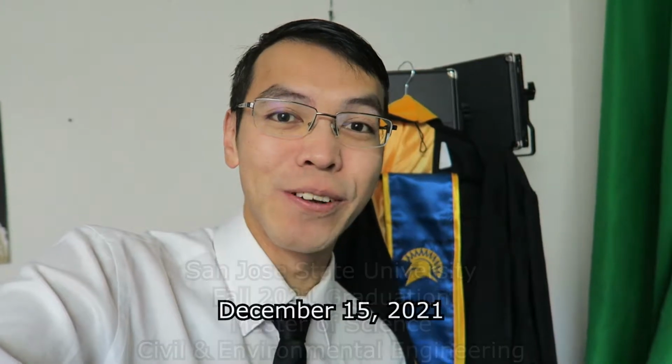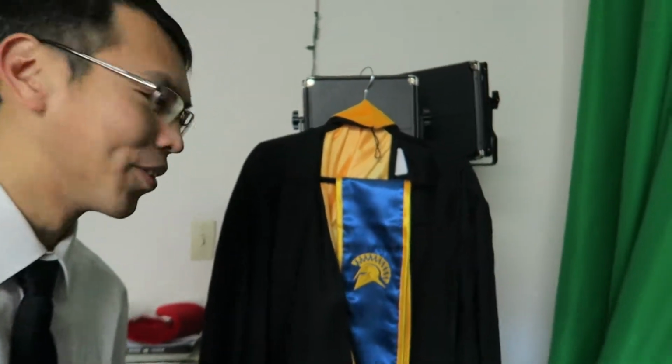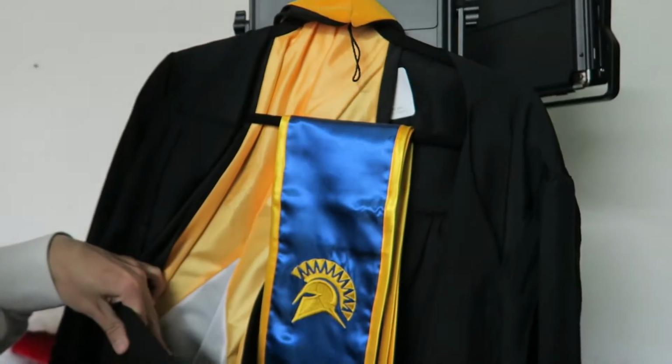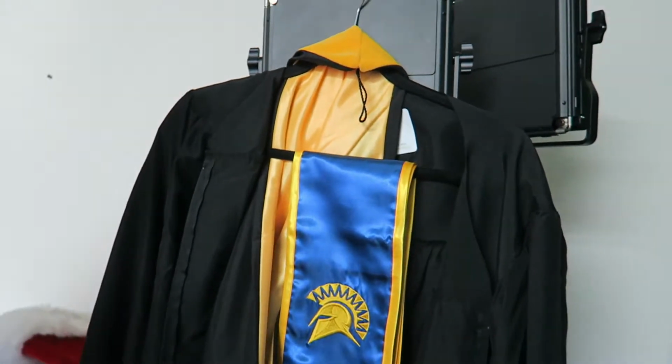Today I'll finally be graduating with my Master's of Science degree in Civil and Environmental Engineering from San Jose State University. I'm super excited. I got everything right here. Here's the robe. Oh my goodness, looks so amazing. Check it out. Of course, you have the cap with the orange tassel.